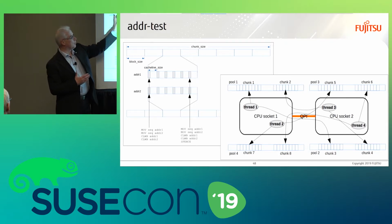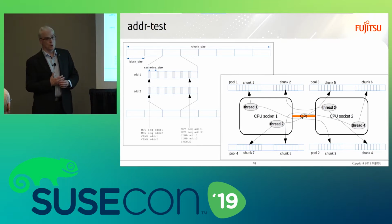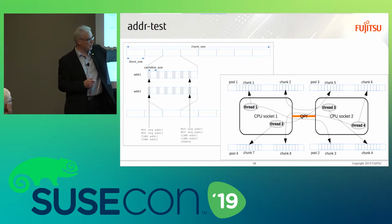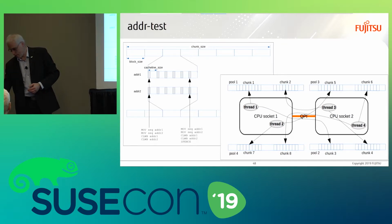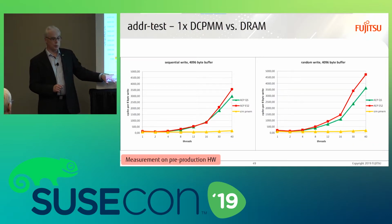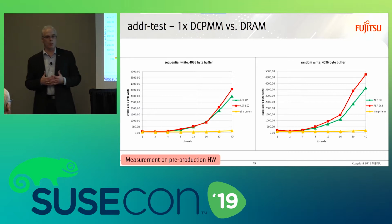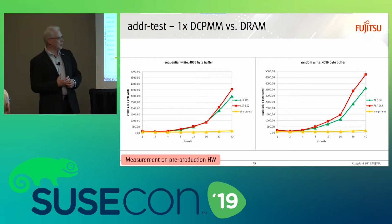And these words can be written in a sequential mode or in a random mode. So this is basically the idea behind the address test program. And of course, we can start one or multiple threads on the system. Okay, and here's the disclaimer at the bottom. All measurements have been done with pre-production hardware. So this is not an official benchmark, just to give you a first impression of the behavior.